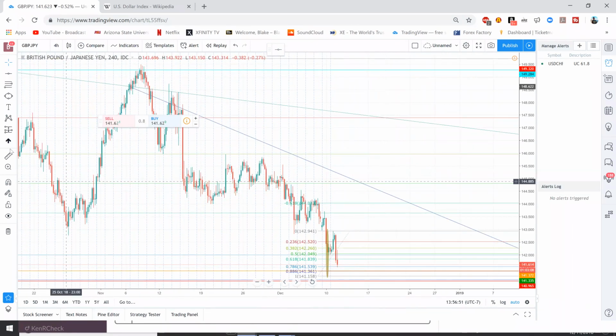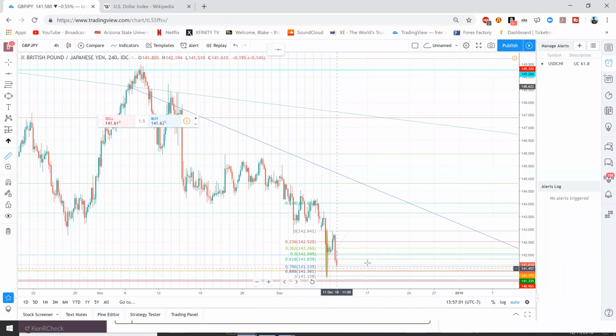And if we do that, then that would only be a 40 pip stop loss. You would have to make new lows for that to hit the stop loss, and your potential gain. I don't see it stopping there at the 618. I mean, that's a huge.